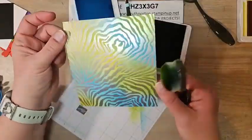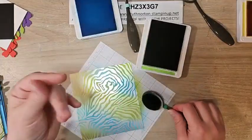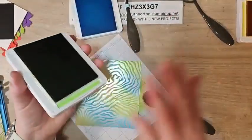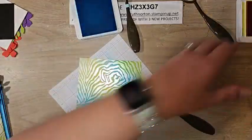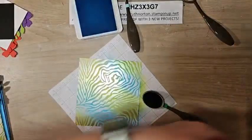Isn't that pretty? You're still going to get that silver shine, but as you keep touching it, it's going to get all over your hands. So keep a little tissue or paper towel handy. You can keep wiping that off if you need to. Now, if you want to add more color, you can. We're going to go ahead and stop and move on.